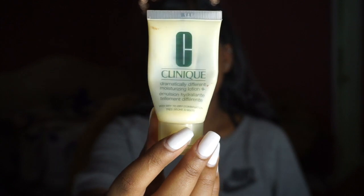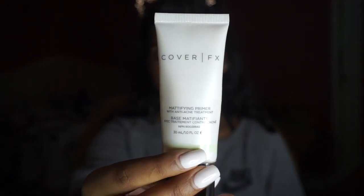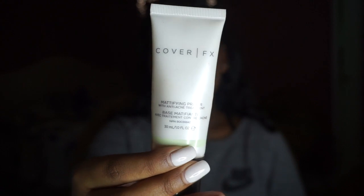Afterwards, we're gonna take my Clinique Dramatically Different Moisturizing Lotion because all of the acne treatments dry out my skin. I just love this to help keep it moisturized. And then I'm gonna go into my Cover FX Mattifying Primer. This has salicylic acid inside of it to help with acne. I see an incredible difference using this product. I totally recommend it.